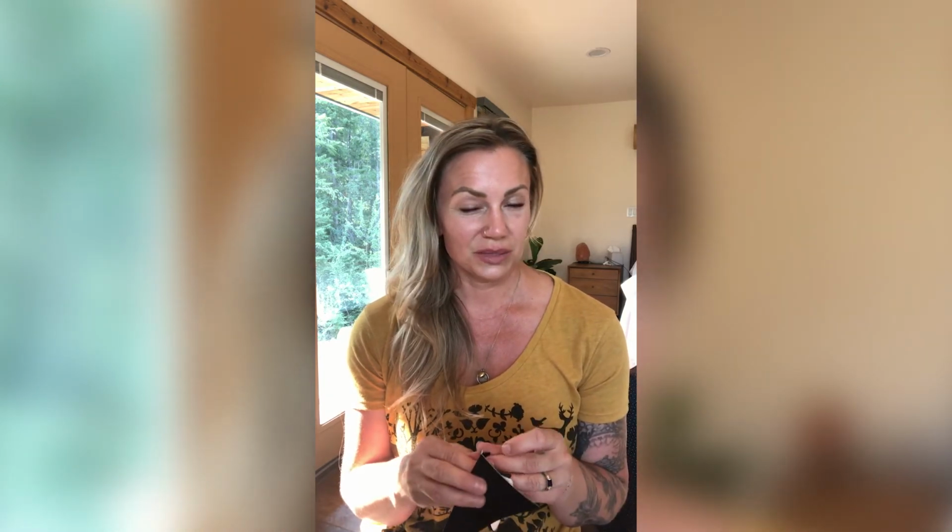Do you need to be shaved to wear one? Yes, please, you really do. I would not recommend using one of these in any situation if you have hair. Even a landing strip, I wouldn't do that. I just think it could be painful and not a good idea. So don't do that.